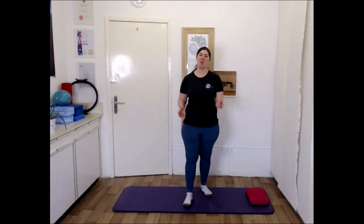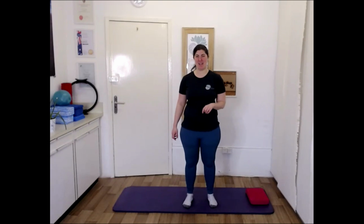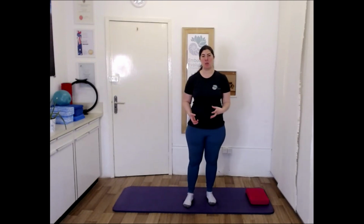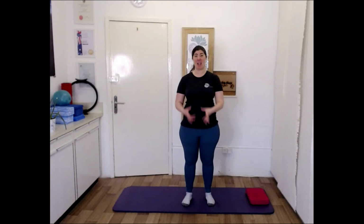So now that you have practiced and hopefully mastered being able to just activate that pelvic floor, we're going to break it down into a series of exercises. The first exercise is our quick fire muscles. So these are really important. The role of the pelvic floor, if we cough or sneeze or jump, should be able to kick in and fire and give us support.